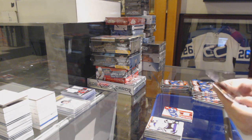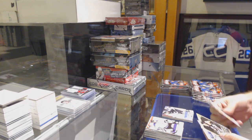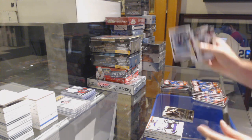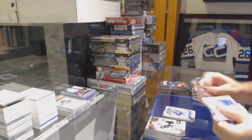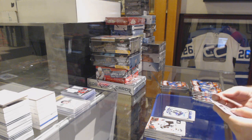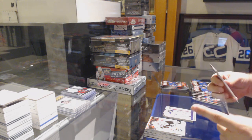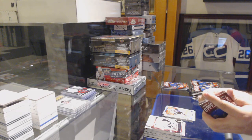We've got an exclusive number to 100 for the Capitals of Richard Zednik, all-time greatest rookies of Lemieux, and a Roman Polak rookie for the St. Louis Blues. Was Malkin Series 2? We've got a Barry Brust, Young Guns for the LA Kings, Alexander Semin for the Washington Capitals victory.